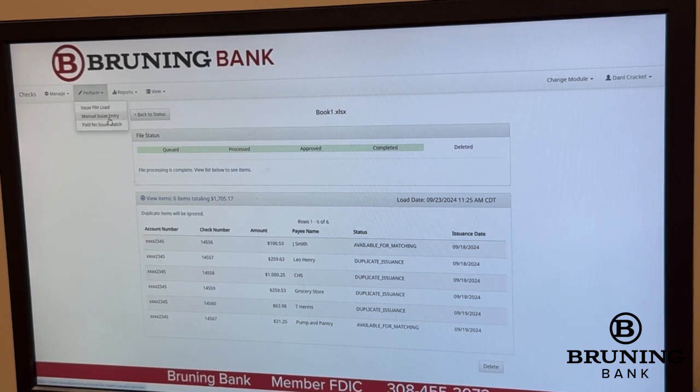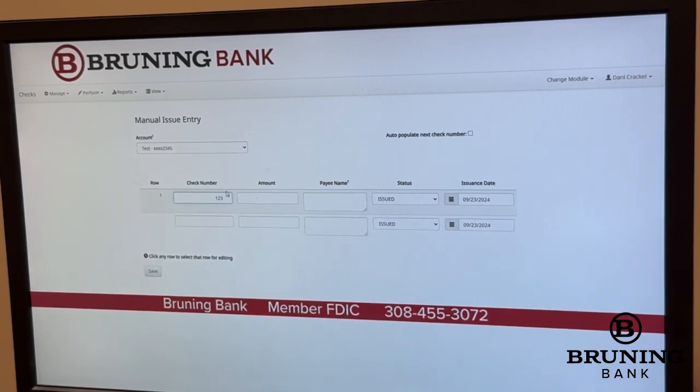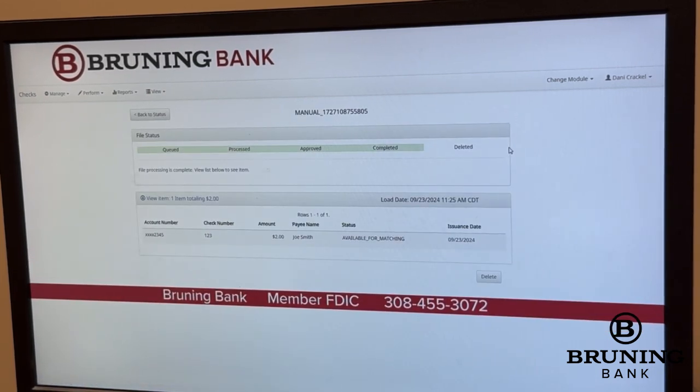You can also manually issue an item if you just have a one-off check that you've put in. You can enter a check number, an amount, and the issuance date. This is a good shortcut for days you don't want to pull a full issuance file in. Anytime Positive Pay can match an issuance file to a check that's presented for payment and there are no problems, you won't have to manually review that item.